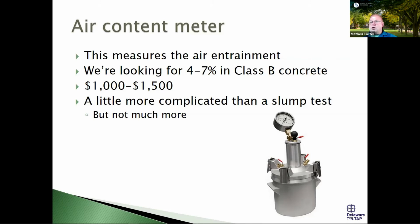We've got to make sure we put the mix in accordance with the test standards. We've got to do it all the right way, or our results are not going to be dependable.